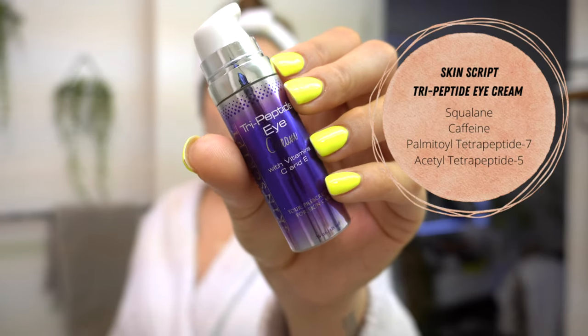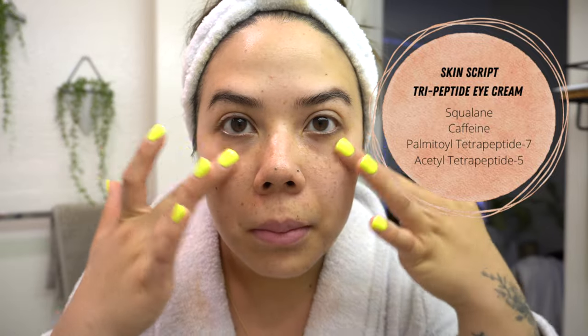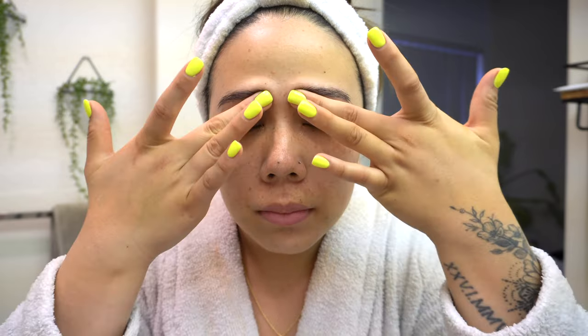Next is the Tri-Peptide Eye Cream from SkinScript. This helps lessen the appearance of wrinkles and prevents water loss from the delicate eye tissue. This product in particular was the ASCP Skin Deep winner of 2022. So it is a well-known product in the industry. It's got some really good hydrators in there like squalene, jojoba oil, and sunflower seed oil.